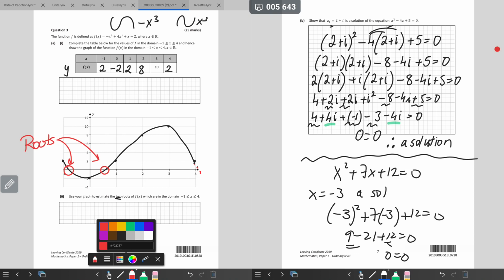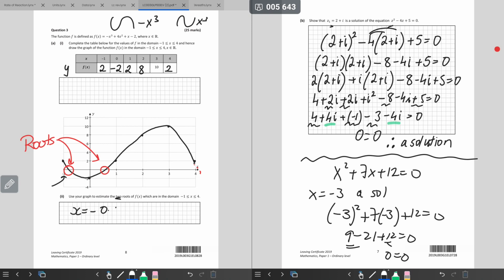What are we thinking? What values of x are we getting from our roots? What would this first one be here? Roughly. Minus 0.8. Minus 0.8, perfect. And the one over here, look for your things, x equals 0.7 or so. Something like that. They'll give you a range.